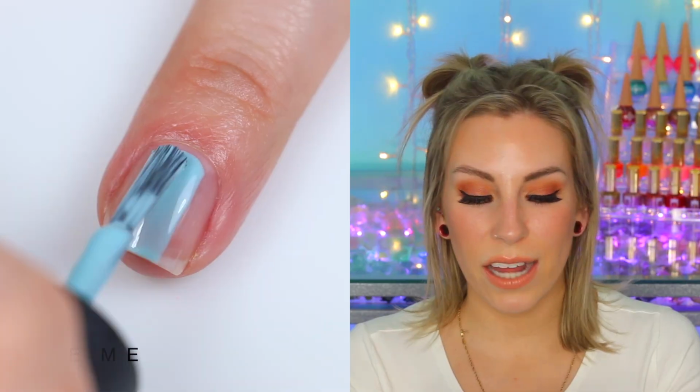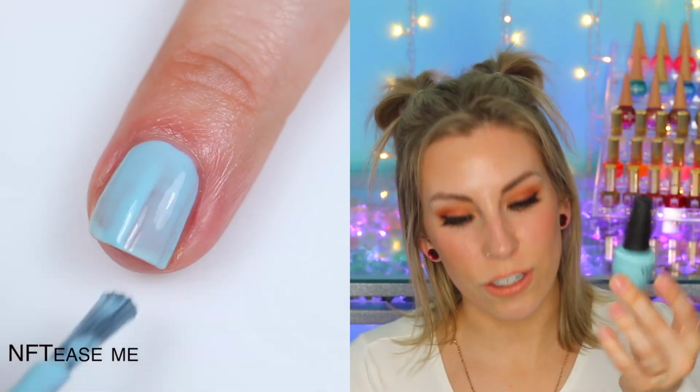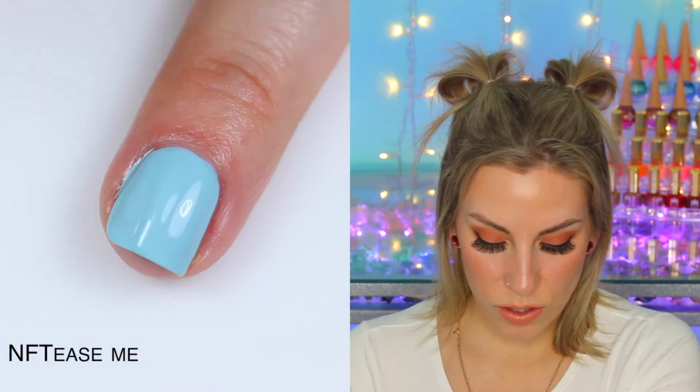This was another kind of lame, very red and orange and pink heavy OPI collection. I think this is probably my least favorite of all of the spring collections that I've sat down and talked about today, just because the spread of colors does nothing for me. And that's a very personal opinion, but my favorite here is going to be NFTease Me. Really, really like this light shade of blue. I gravitate towards blue. It really stands out amongst all of these corally red orange shades that are in here.